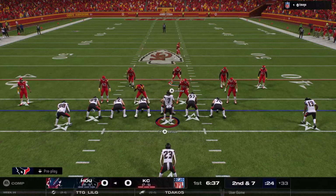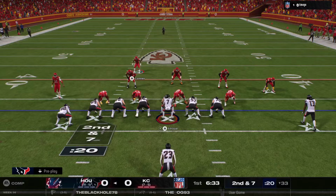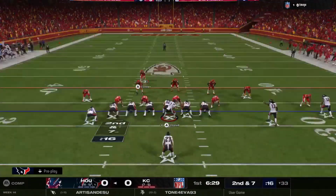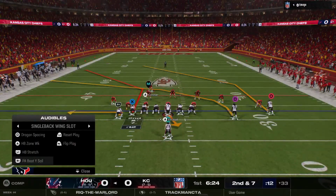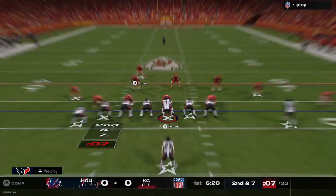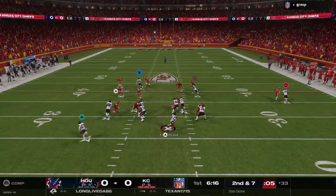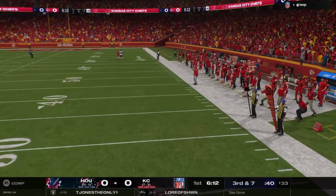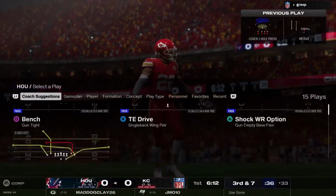Second down now, 7 to go. Throwing is Stroud. Forced out to his right. And the cover is just too good there. Didn't find the throw that he was confident in, so he just throws it away.